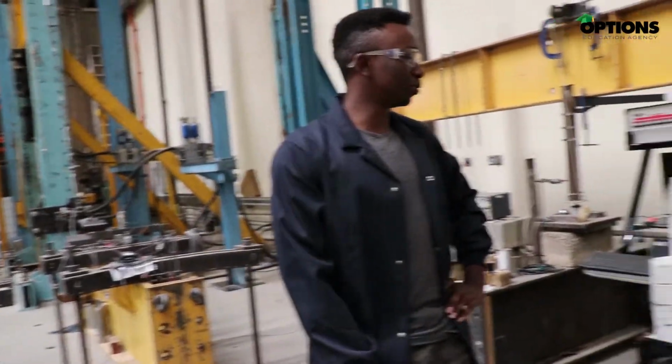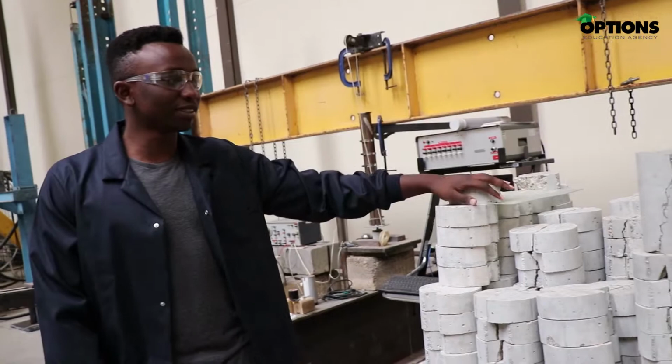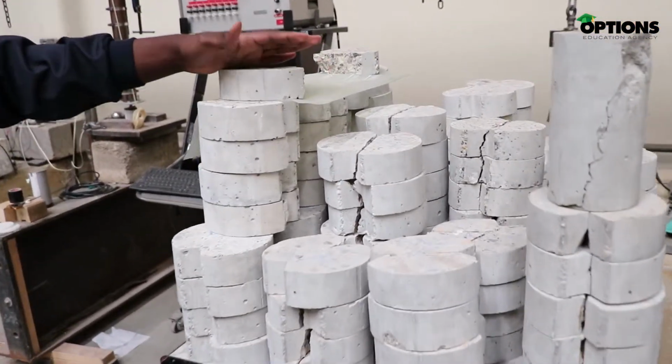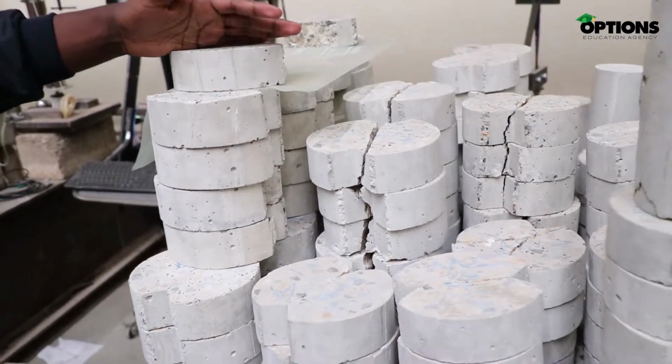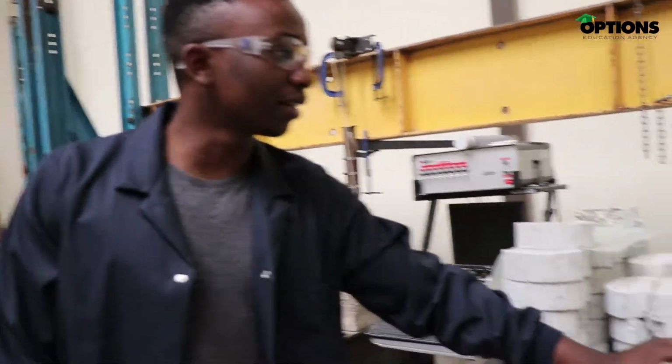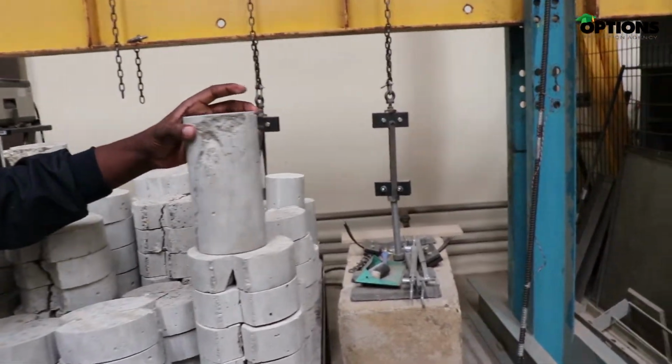The first thing you might see is people testing on concrete. So we have different combinations of concrete with attributes here, and basically we test them until failure. That means you can see the cracks here, you can see how this one failed, and you can study them.